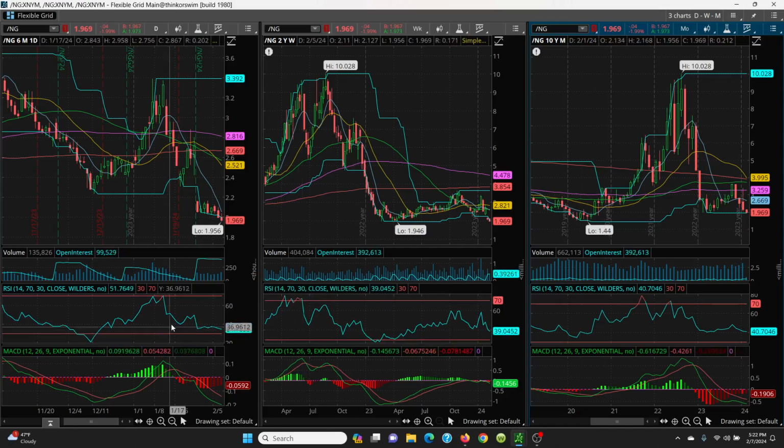Now, when you look here at your RSI, well, that's a whole lot of nothing. The momentum is absolute zero. This here, it's all turning. The green is below the red. That's not good. The green is below the red here. That's not good. So there really isn't a whole lot here for natural gas unless you're basically on the short side.